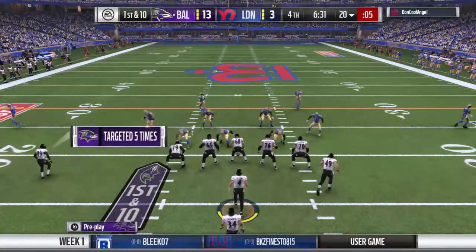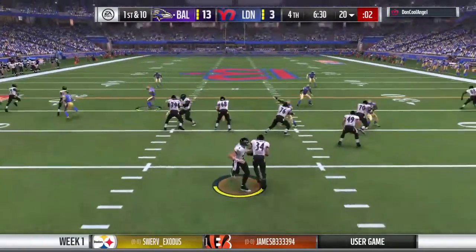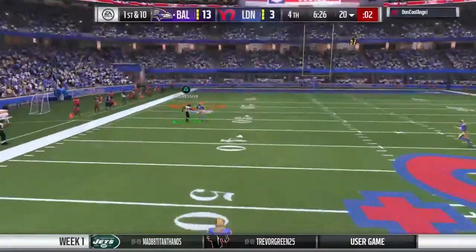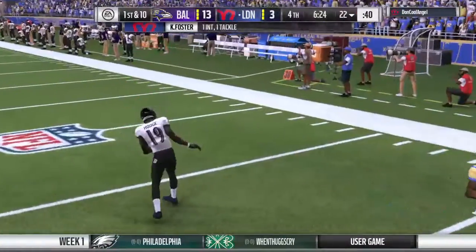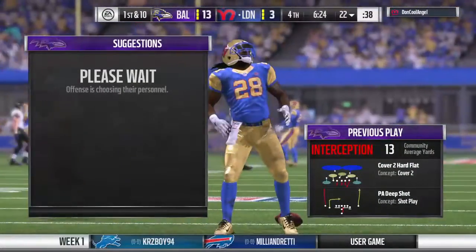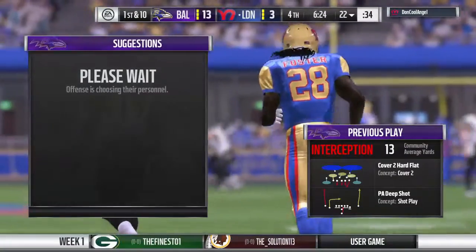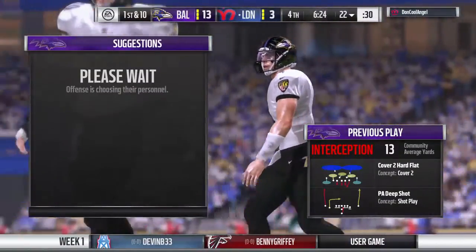The play clock's running down. Now a play fake here on first down. Backing up. He's going to loft one deep left side here. And intercepted. Maybe the turning point they need. A great read, and it's picked off. And they're going to take over right there at the 22-yard line. And here now the offense heading back out there.